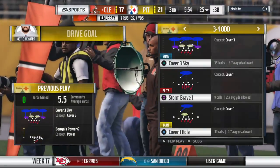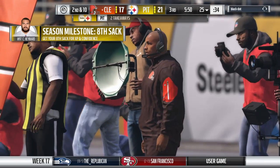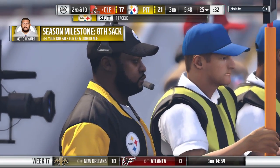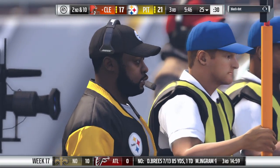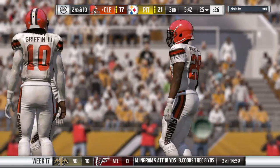No gain on the play there, second down. I know I'm wandering into cliche territory, but when DeMarco Murray's not piling up yards, it has an adverse effect on his team. And we are bearing witness to that here in this game.